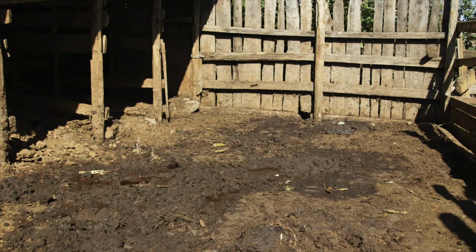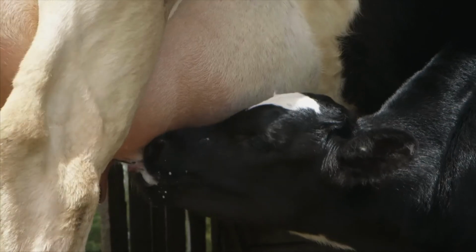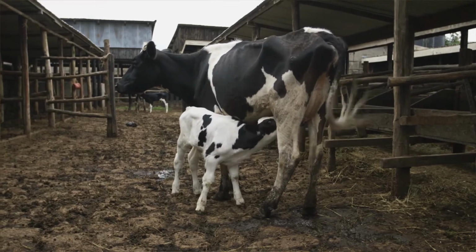But I also wanted to know, once the calf is born, how important is it that the calf is fed mother's milk, also known as colostrum? Colostrum is very important because, again, it provides the calf with immunity. So you need to make sure that your calf gets enough colostrum. We aim for the calf to have at least 6 liters of colostrum within the first 12 hours after birth, and we continue that way for about 4 days.